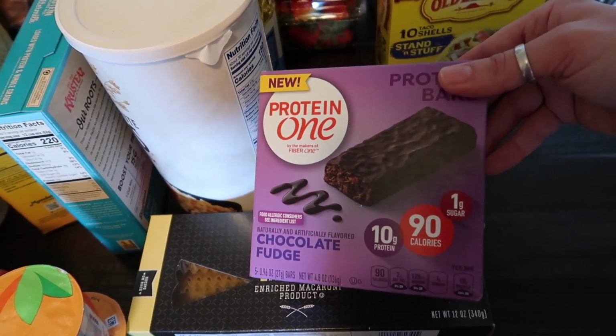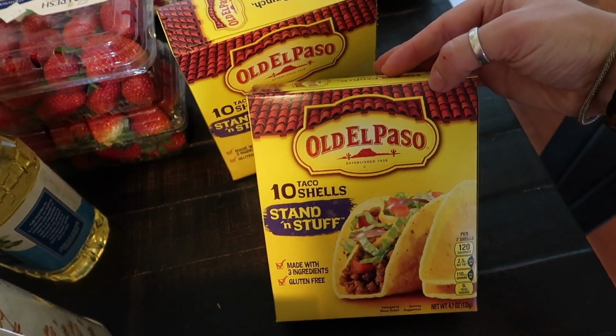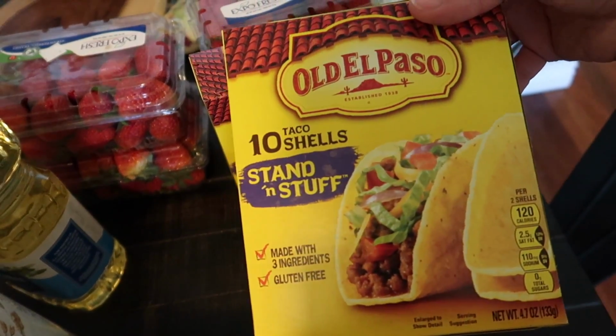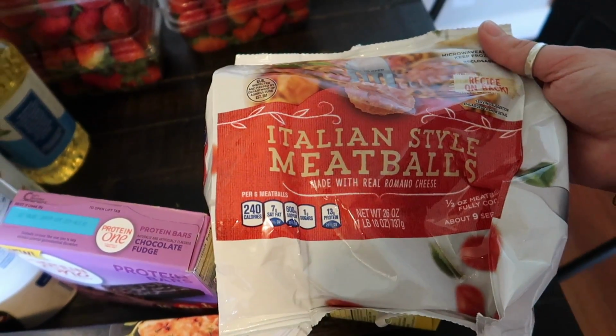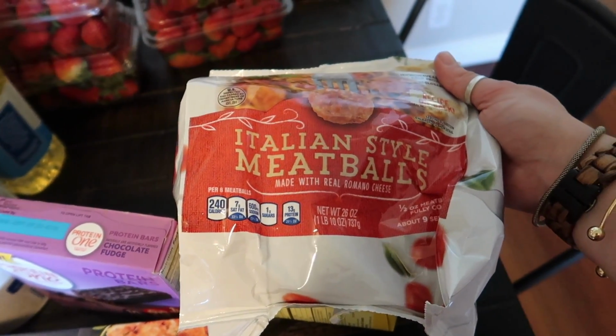I got myself some of these to try because I had a coupon. And these are the other 2 El Paso products that I got, these stand and stuff taco shells. I hate how taco shells fall over so easily, so these are going to be awesome. Italian style already cooked meatballs were on sale for super cheap, so I got these to have in the freezer. We don't have any meat in our freezer right now, so I had to stock up a little bit.